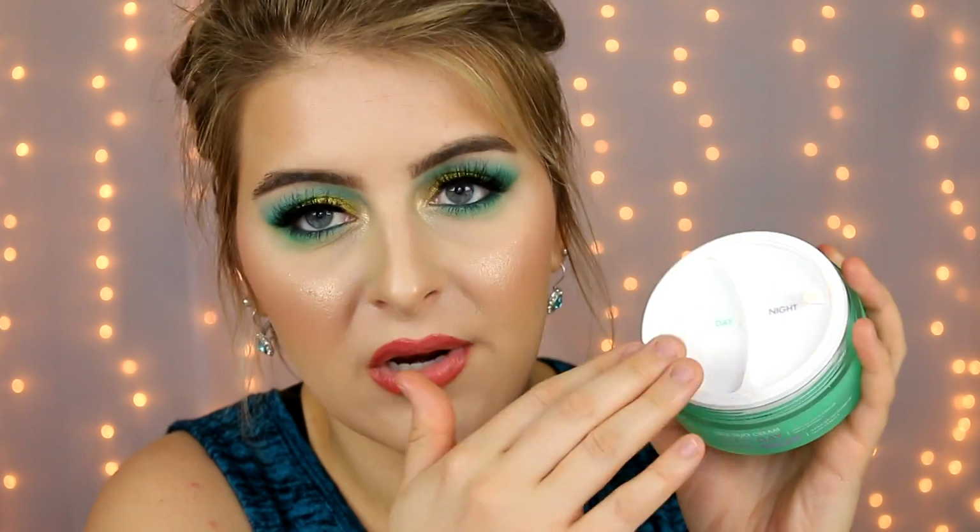And you need to keep this in here so that the products don't mix. Like if you turn it upside down or whatever, they're not going to mix together. But it is kind of hard to get open if your hands are wet or sweaty or whatever. It's just kind of hard to get a good grasp on it.